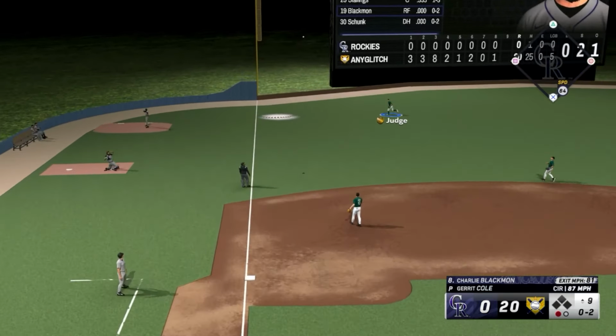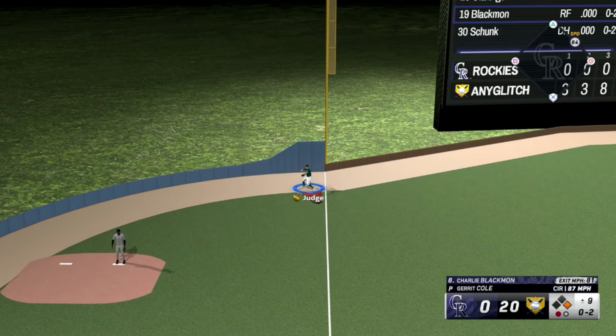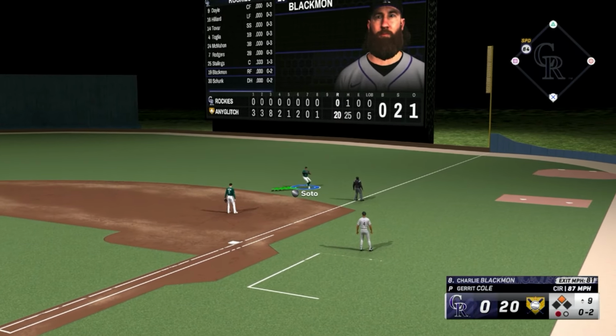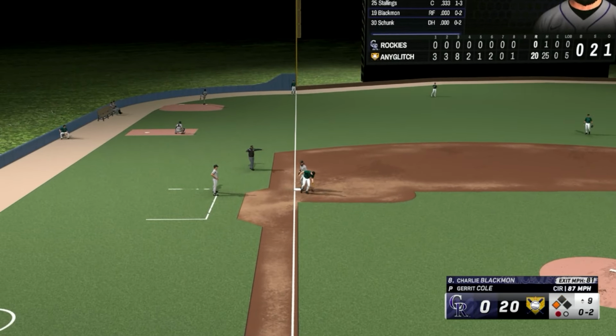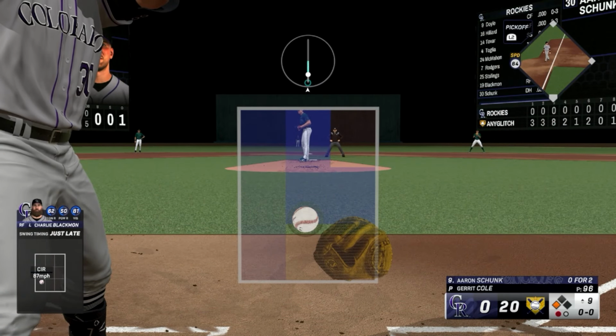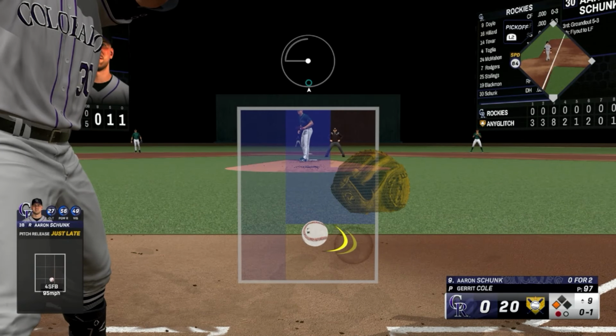In the air, left field. And that's a fair ball. Oh, the throw is wild. Round second, digging for third. So one gone with a runner at third. And next is the designated hitter, Aaron Shunk.